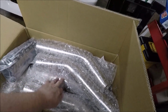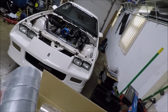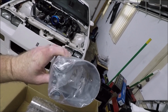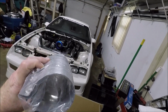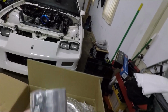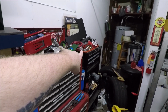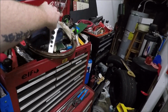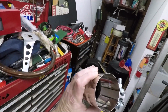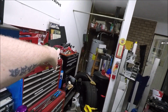I'll probably sell those on Marketplace or something to somebody who's actually running exhaust. It comes with these clamps, which if you guys have bought Speed Engineering headers or X pipes or anything, you already know these clamps are pretty much garbage. As a matter of fact, I've got a whole stack of them. I don't know if you can see them over there on the top of that toolbox. When we did the exhaust on our Corvette, the China Vet, I ended up going back and using some of these guys instead, because I absolutely could not get the Speed Engineering clamps to seal.